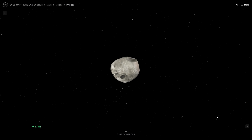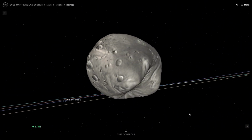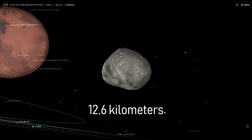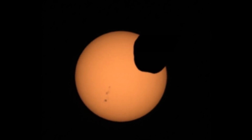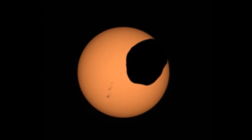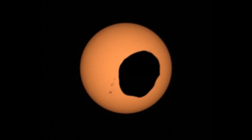Phobos has a diameter of 22.2 kilometers, and Deimos is even smaller with a diameter of 12.6 kilometers. Now, because of their tiny size and their distance from the Sun and Mars, they can only block out parts of the Sun. But despite this, the sights are still incredibly mesmerizing.